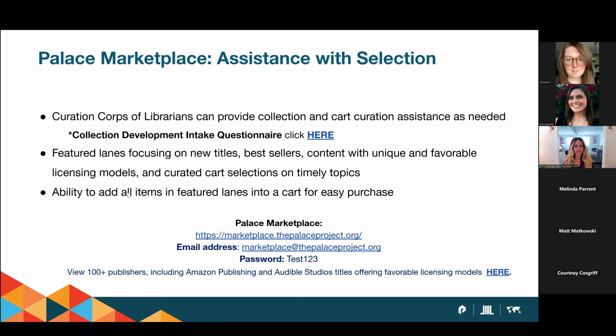You have the ability to add all your items that you see in any of those feature lanes into any cart that you have created for easy access. The actual value and the number of titles for those featured lanes would automatically be made visible to you. You can modify any titles before adding them to your cart, maybe cherry picking from something that the Curation Corps of Librarians have already done. So it kind of saves you some time there as well.